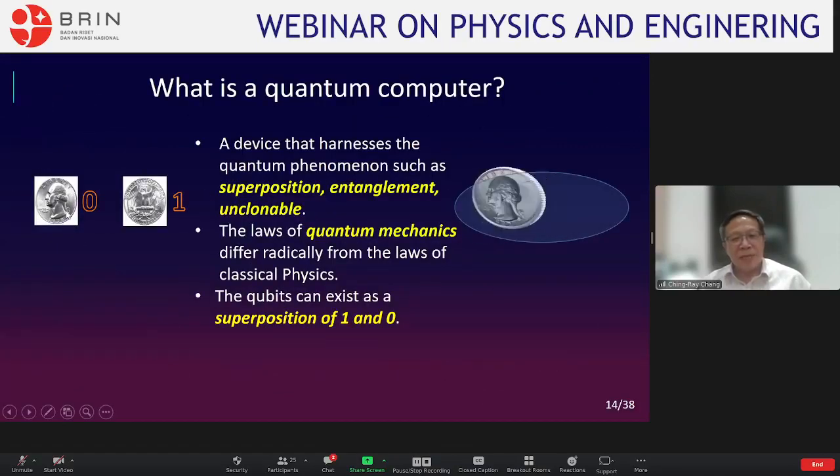A classical bit is only zero and one, so it's like the tail and the head of a coin. However, a quantum bit is a superposition, because most of you are probably physicists. It's a superposition state of the one and zero. If you want to think of a classical mimic, it's like a rotating coin, all the time in a superposition state of head and tail.